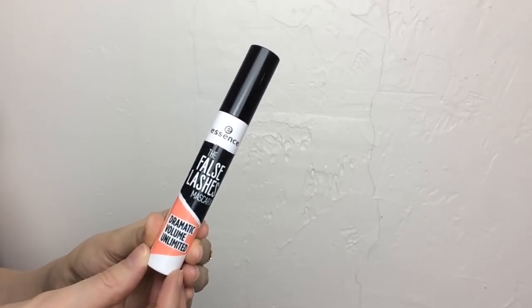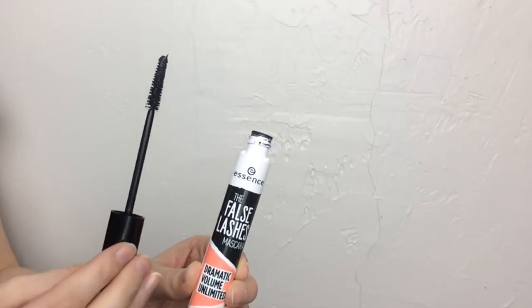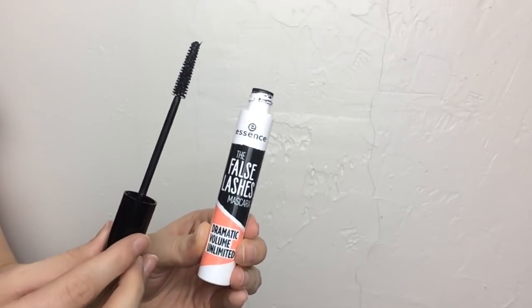I got an Essence mascara. I was going to get the Lash Princess, but they didn't have it in the store that day, so I ended up just getting the False Lashes Dramatic Volume Unlimited mascara. The wand is fine, I just don't like the formula. I've had this open for a couple weeks and it still hasn't dried out. It's a very wet formula, and it just kind of clumps my lashes together and it's just very messy. I'm not a fan. I still prefer my Lash Princess, so I think I'm just going to buy that next time.